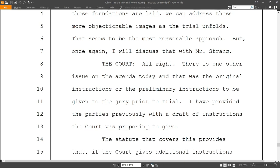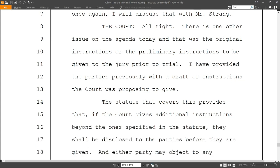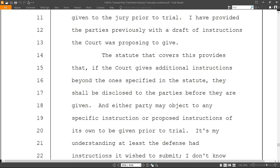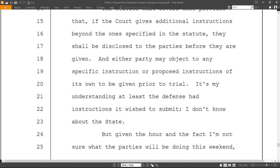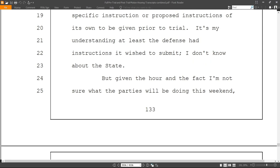There is one other issue on the agenda today, and that was the original instruction with the preliminary instructions to be given to the jury prior to trial. I provided to the parties, obviously, a draft of the instructions the court was proposing to give. The statute that covers this provides that if the court gives additional instruction beyond the one specified in the statute, they shall be disclosed to the parties before they are given. Another party may object to any specific instruction or propose instructions of its own to be given prior to trial. It's my understanding, at least, the defense had instructions it wished to submit. I don't know about the state.